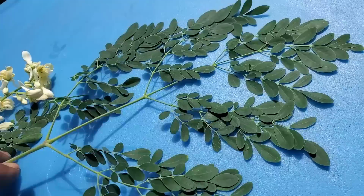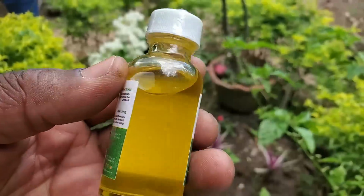The Moringa powder, the Moringa leaf. I was using it as a tea first, and then I started using the powder, and I started using the seed oil. And now what I do is add some other seed oils, so I have a very potent product with the Moringa seed oil and a mix of other different seed oils that I'm using on my hair.